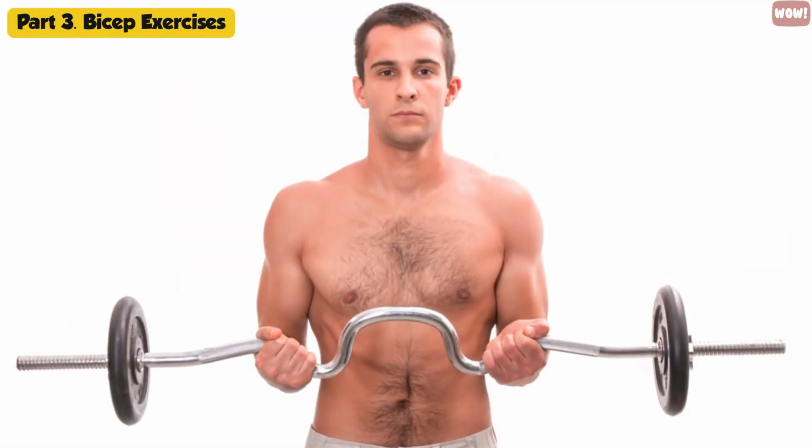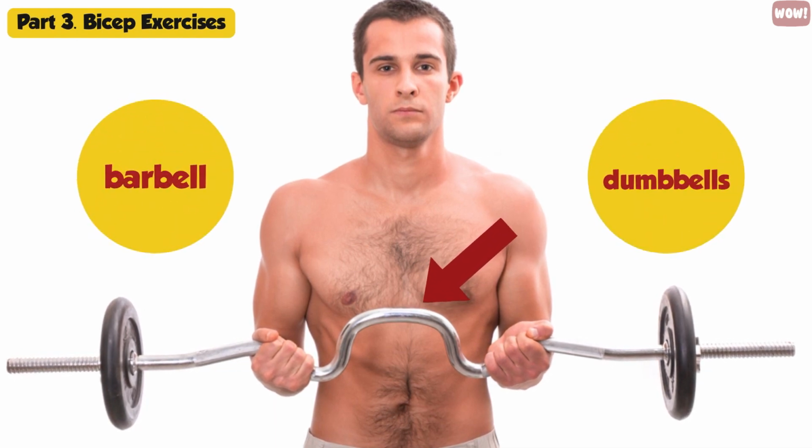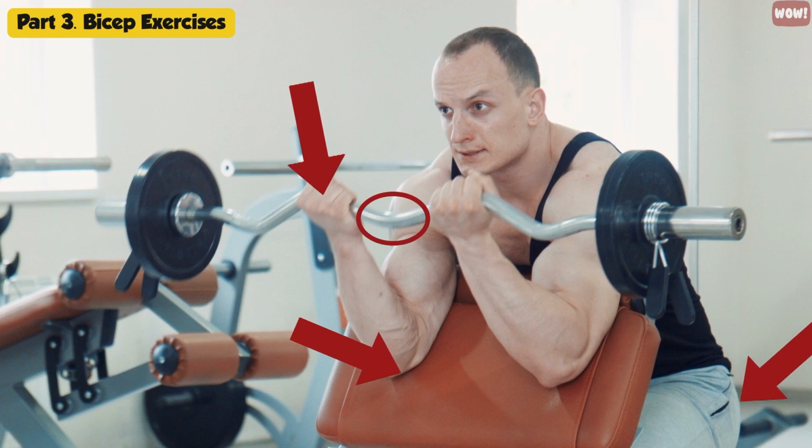For this exercise, you should use an easy curl bar, but you can use a barbell or dumbbells. Sit on the preacher's bench with the back of your upper arms against the pads on the front and your armpits resting on the top, holding the bar up to your chin.